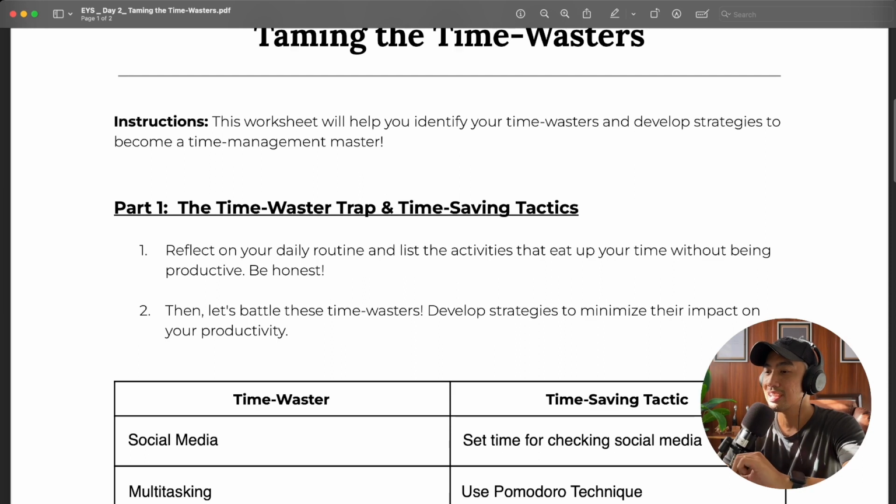So you need to be honest on this part. Then, let's battle these time wasters. Develop strategies to minimize impact on your productivity.